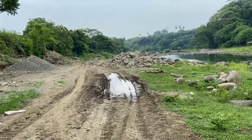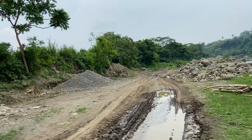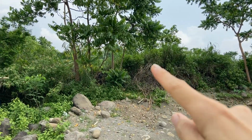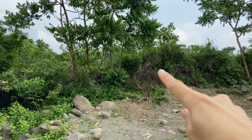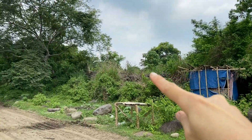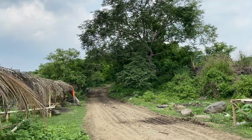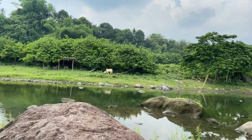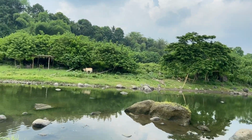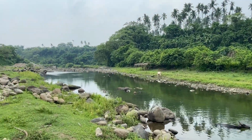So this is still part of the 1.5 hectare property over here. This is part of the 1.5 hectare property where you can see the bamboo trees over there. It's going up to that point. Okay, that is the 1.5 hectare property. And over here, I'm standing on top of a big rock. So this is what I can see.